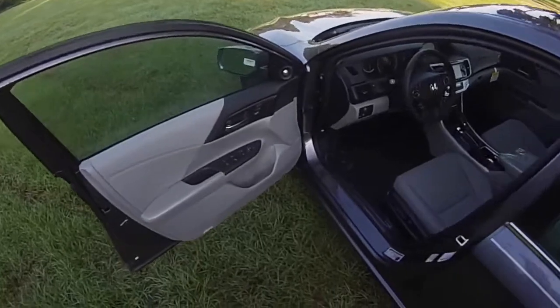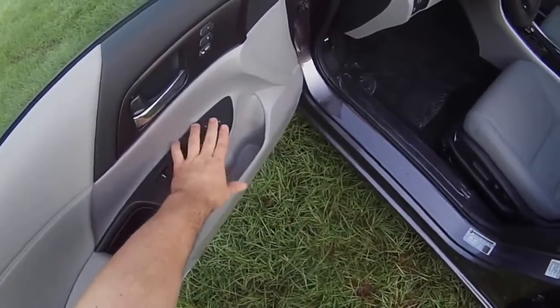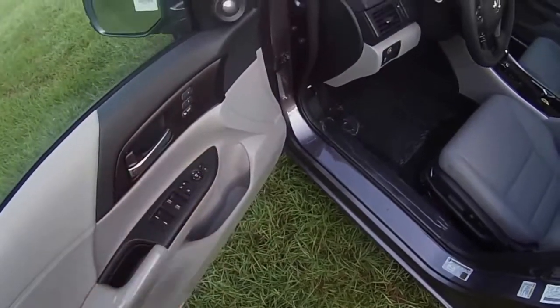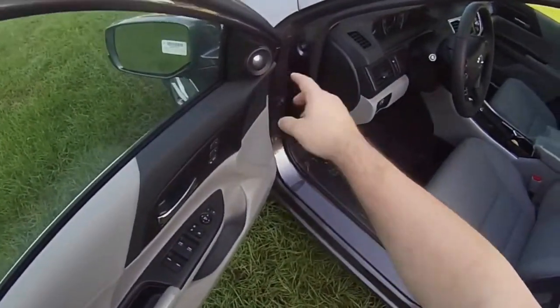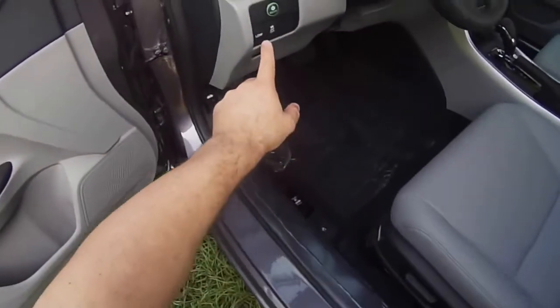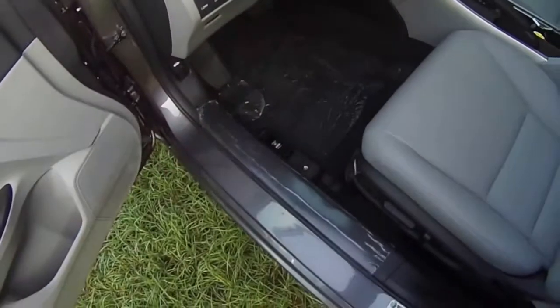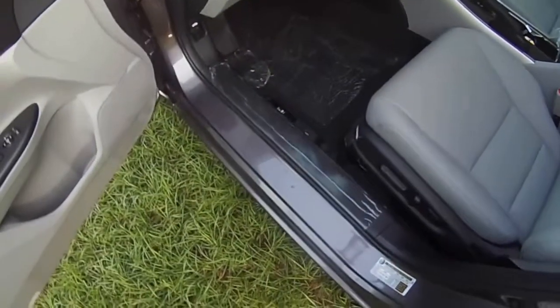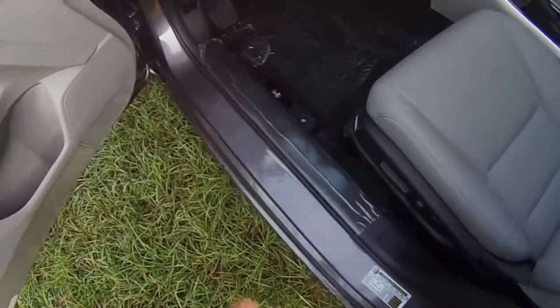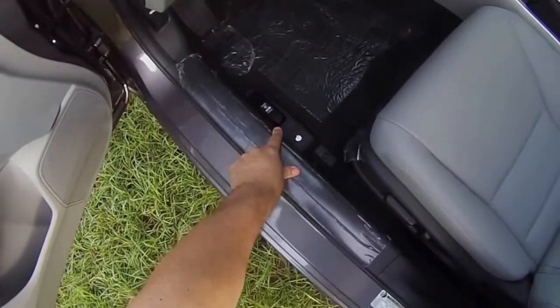When I open the door, you'll notice a couple things. Power windows, power locks, power mirrors, memory seats. And the speaker here, you have speakers on the other pillar as well. Down here, you're going to see lane departure warning, the ECON button, the traction control or vehicle stability control. You'll have a hook for your hood. And then right down here, you have the push-pull for your trunk and your gas cap.